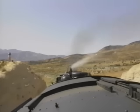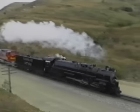Trains. Well, get set for There Goes a Train. We'll learn about trains of all shapes and sizes.